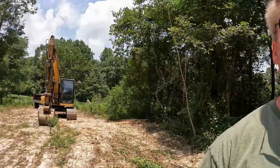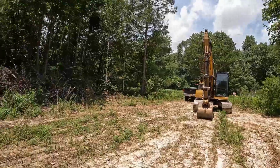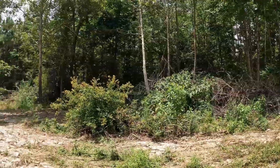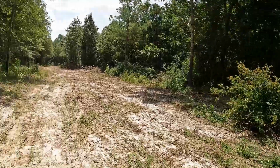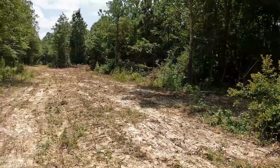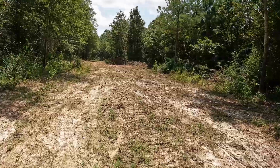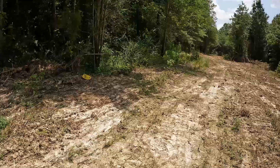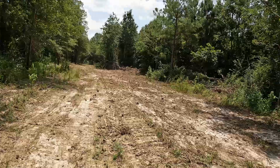Got the 313 sitting here. If you watched the last video, the little flyover job, this is where we're at. The guy said this is the bulldozer job. It's looking really good after it's rained on a couple times. It's even settled down some more.